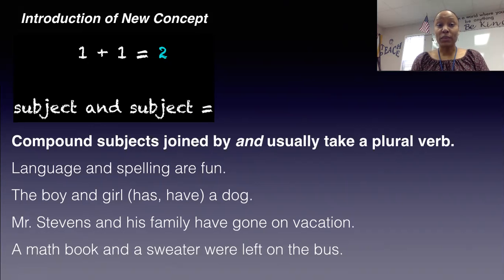You should be familiar with that. However, I want you to know that compound subjects joined with the conjunction and usually take a plural verb when they're used in a sentence. And we're going to go over a number of examples together, some of which you can see already. So if I were to say the sentence, language and spelling are fun, you would think to yourself, well, language is a singular subject, and spelling in and of itself is a singular subject.